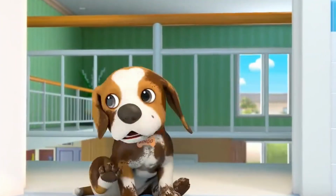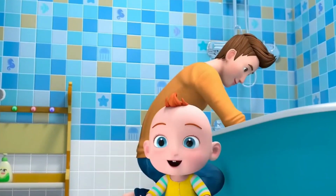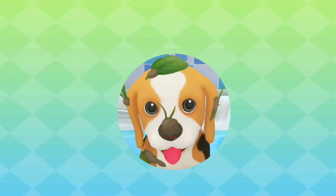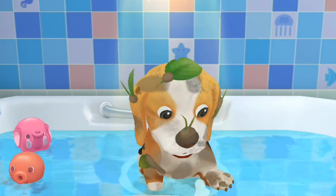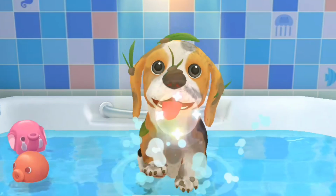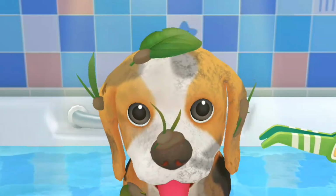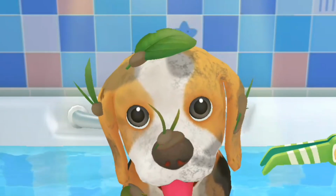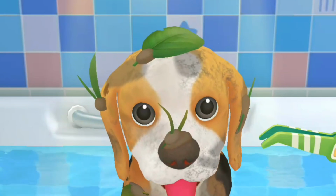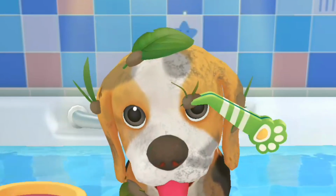Bingo is dirty all over. Let's give Bingo a bath. La la la la la. Bingo is taking a bath. Please remove the leaves with tweezers. Throw the leaf.